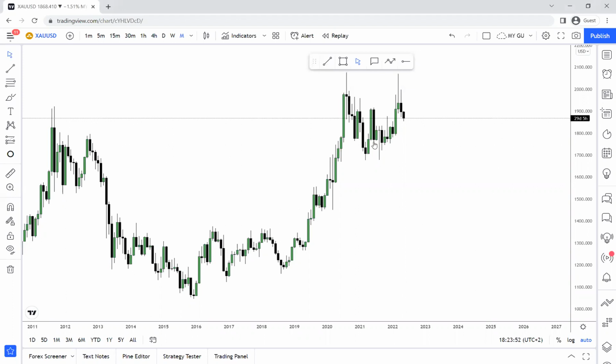All right, for this week's analysis, we have to start on the monthly time frame since this is the beginning of the month. As what we were expecting to see last month, we wanted the bearish candle to close below the previous month, which it did. So we are going to highlight where the candle closed, which is below our very previous month.